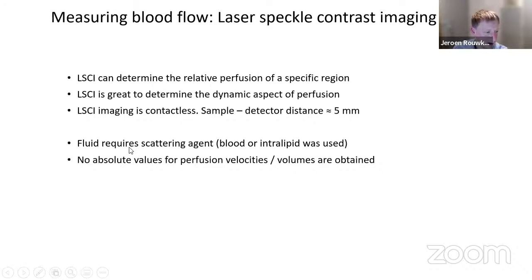The downsides, I already mentioned that the fluid requires a scattering agent. So often you need to add something to the medium to make it visible. And it also is not very great to give you absolute values on the fluid flow velocities or the fluxes within your system.